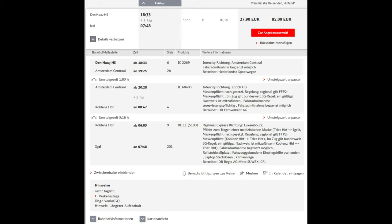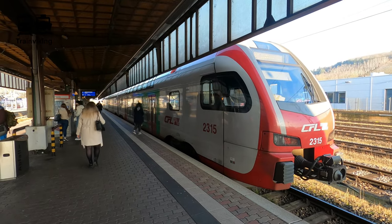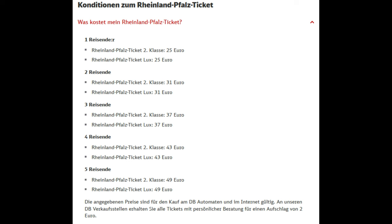For the local train from Koblenz to Eagle, and also from Eagle to Luxembourg by the way, I can just take any train I like as well. And because public transport in Luxembourg is for free anyway, I just booked it as far into Luxembourg as possible, which is 12 years. These long distance train fares in Germany are based on the demand of passengers, and sometimes it might actually be cheaper if you buy the ticket from Luxembourg, the country of Luxembourg. So if you're planning to travel on this route, just look up different options at the website of Deutsche Bahn.